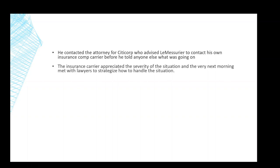He contacted the attorney for Citicorp, who advised him to go speak to his insurance carrier. And the insurance carrier appreciated the severity of the situation and immediately got together a team of attorneys to strategize on how to handle the situation.